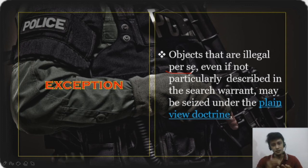Okay? So meron kayong search warrant. So naka-emphasize doon, hinahanap ninyo is barrel. Okay? Na nagamit sa isang crime of murder. Naka-specify doon yung serial number ng barrel. Pero yon, while you are conducting search in that specific place na nakalagay doon. Okay? So you follow the protocol while you were conducting search with that. Meron kang nakita, accidentally nakita mo ang ilang roll ng marijuana, and then sabihin natin suspected shabu. Okay? Ilang paketa ng suspected na shabu.